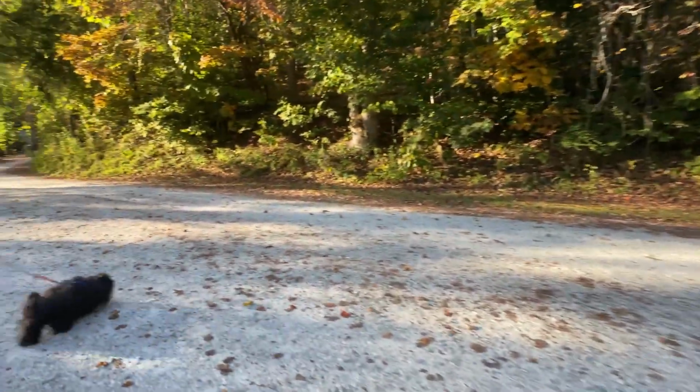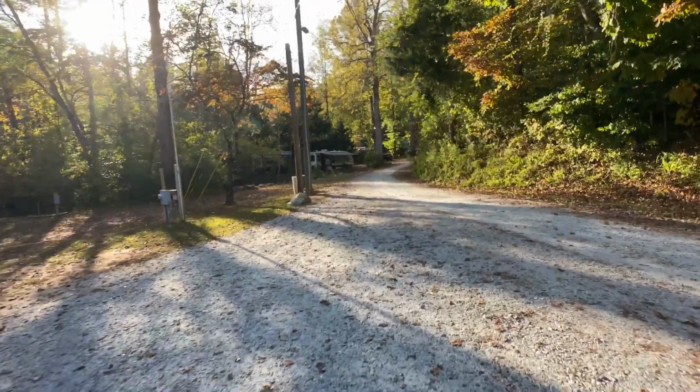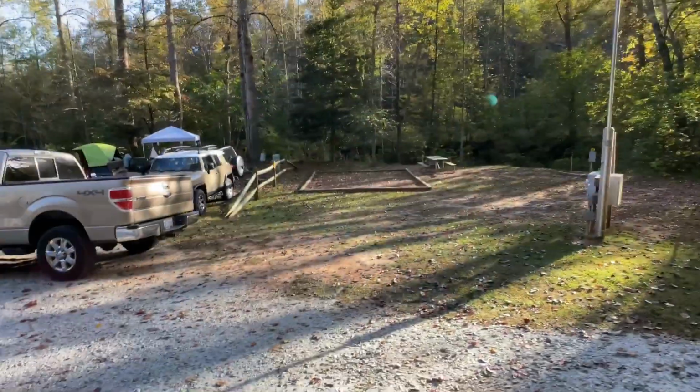Okay, gonna take you on a bit of a walk through the Travelers Rest KOA, up to the bathhouse and the laundromat. That is the tent sites there.